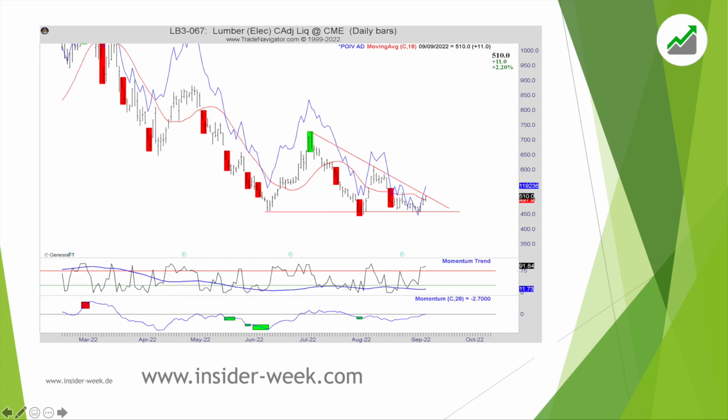On the daily chart, we can see that the price is moving in a triangle. There is a strong support level, and we need to wait until the price moves and breaks out of this triangle. Once this happens, we will be interested in entering this market with a long position.